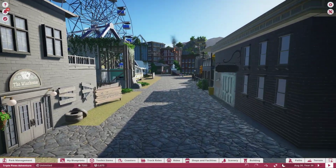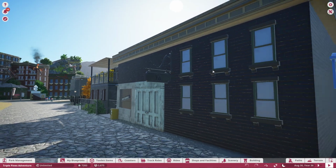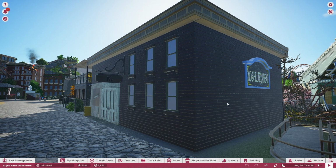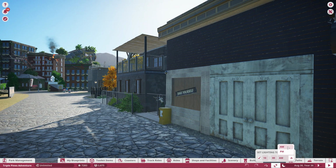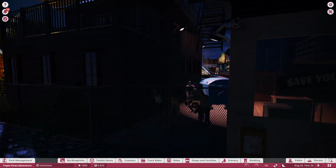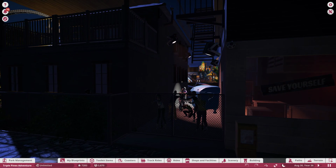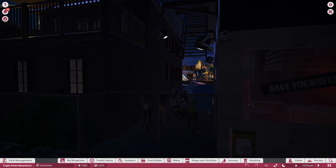Alright, so we're going to go down the little town area. Here's another generic pub. We just use this building for storage of all kinds of things for the park. And here we're going to switch to nighttime. We actually have a zombie section. It's pretty cool.